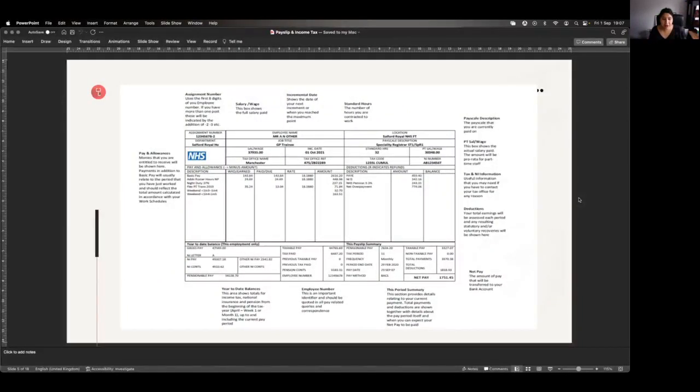This is a sort of overview of what the different proportions of a payslip looks like. So basically, your assignment number will be here. And that will be your employee number. Make sure that all your details here are correct, that they've got your job title correct, because you will not be surprised probably that things don't always go correctly when you've got your first payslip. And if you've even got the wrong job title or the wrong pay scale, it can mess things up going forward. So make sure everything here is correct. Make sure that they've got your base salary correct per the pay circulars. Make sure your national insurance number is also correct so that it connects to the correct income tax code. And we will talk about tax codes in more detail in a moment.